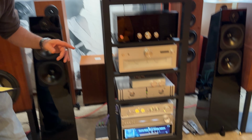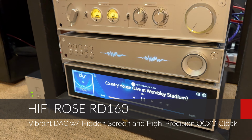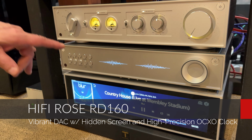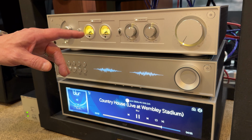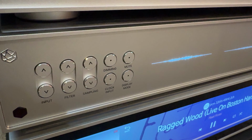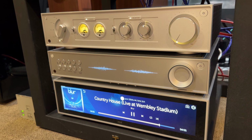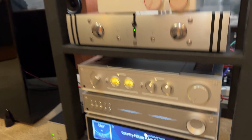So the first thing that we've got new recently would be the Hifi Rose RD160 DAC. Fantastic piece. We have it hooked up with the Hifi Rose streamer. The faceplate on it has lots of different options and looks fantastic as far as the display is concerned, but you also get a lot of the features on the touchscreen, where you can change the sampling rate and the different slopes of the curves. Everything is right on the front, works seamlessly with the streamer, and has a really good sound to it, a really 3D, deep soundstage, so that's worth stopping in and seeing.